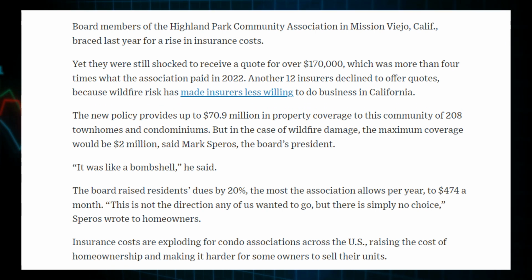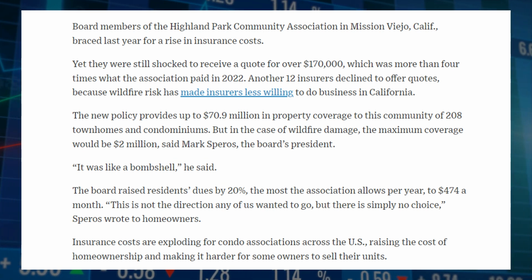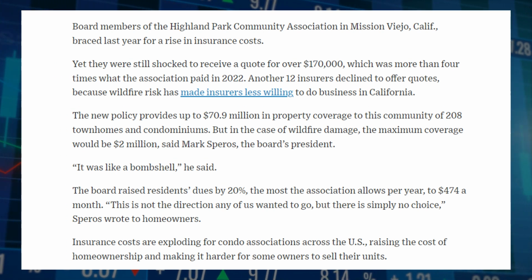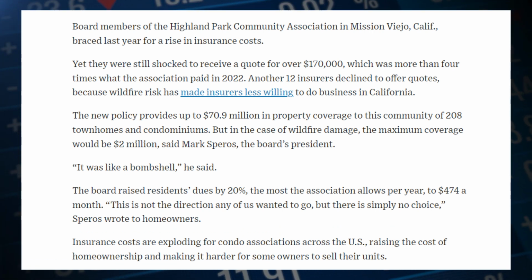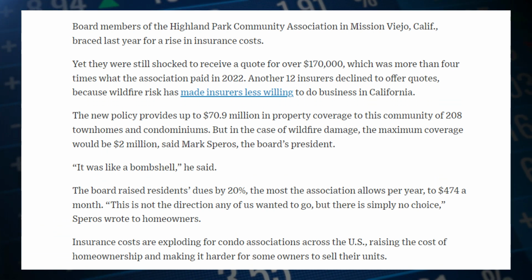The new policy provides up to $70.9 million in property coverage to this community of 208 townhomes and condominiums. But in the case of wildfire damage, the maximum coverage would be $2 million, said the board's president. It was like a bombshell, he said. And listen to this, the board raised residents' dues by 20%, the most the association allows per year, to $474 a month.